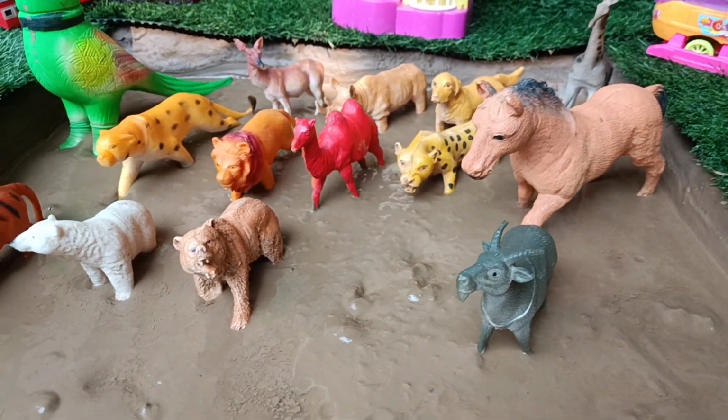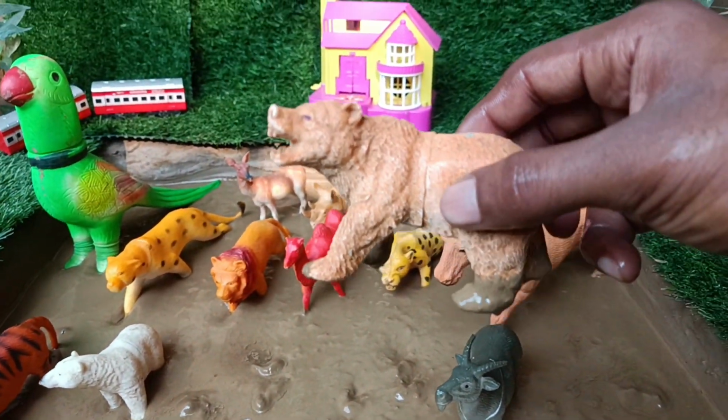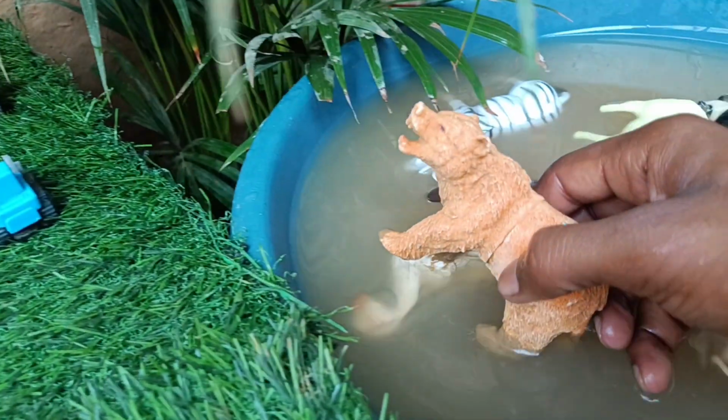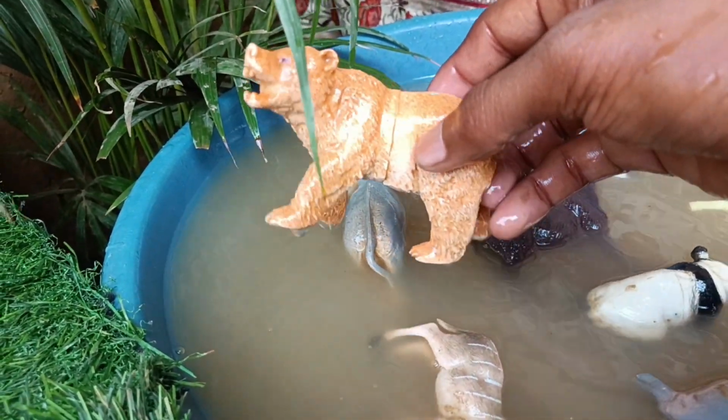The next animal you have is the bear, which is stuck in the mud. Clean it up. Bears are powerful mammals, known for their strength, adaptability, and diverse habits. They are excellent climbers and swimmers.